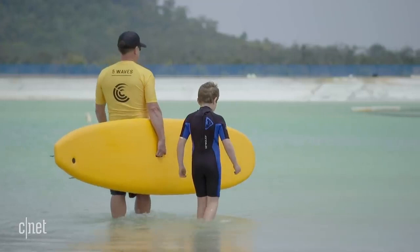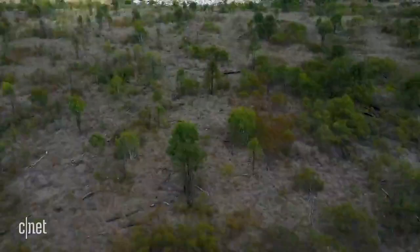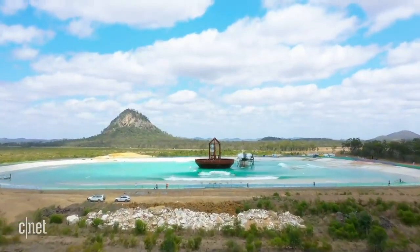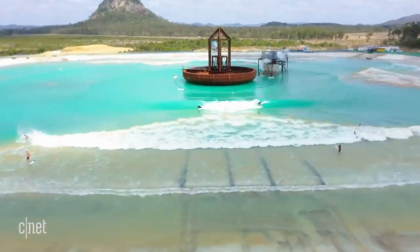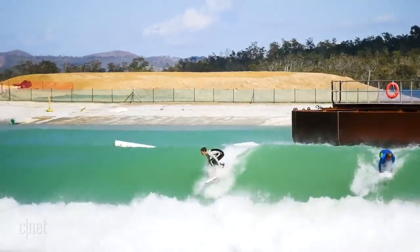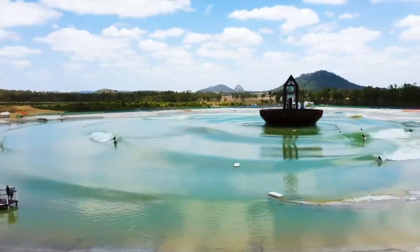And even, in fact, I think the best case is the farmer who owns the land that we're on. When we first stood on the hill that we'd made out of the excavation material and looked out over these waves breaking in his paddock, he just didn't have any words. He said, "You're just going to have to send me the video. I don't even know how to describe this to my family." And it was quite profound.